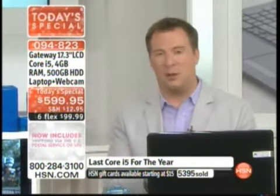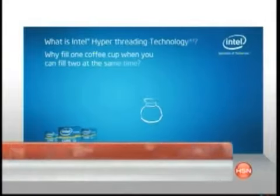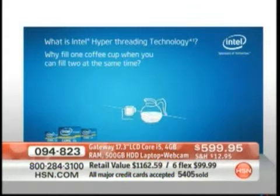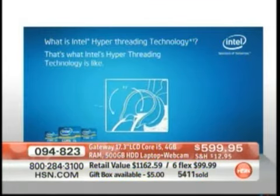But that would give you about 70%. But now with the Core i5, something we've never done before, it also gives you hyper-threading technology. That virtually turns those two cores into four. So it's like you have quad core built in your system. Because instead of just doing one thing at a time, like you're pouring one cup of coffee, now you can pour two cups of coffee in the same time because it's like your pitcher has two spouts. Hyper-threading technology, it's amazing. It's going to make this like a virtual quad core.